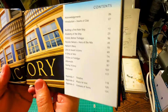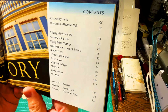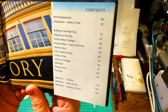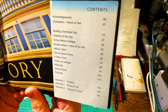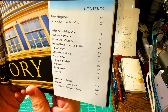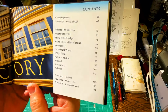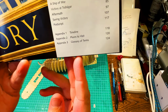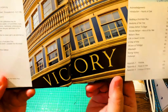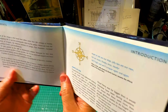Let's see the contents. We've got the acknowledgments, the introduction, building a first-rate ship, the anatomy of the ship, Victory before Trafalgar, Horatio Nelson, hero of the Nile, Nelson's Navy, life on board, a ship of war, Victory at Trafalgar, aftermath, saving Victory, postscript, and we have the appendix, timeline, places to visit, and glossary of terms. And you can see a beautiful picture of the ship. And we have the acknowledgments.